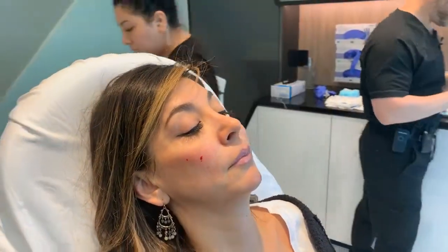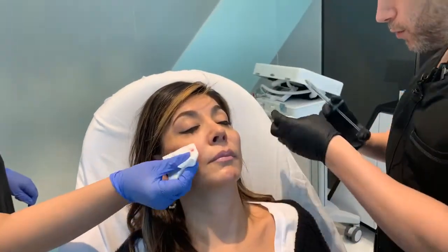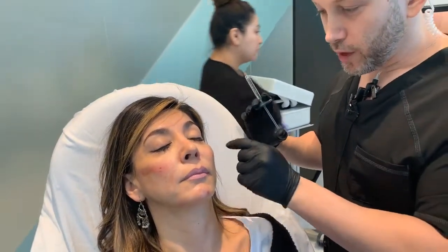And now we're going to move to the area around the mouth. That already looks better. Looks really good, actually. So what would you recommend for something around the eyes? Well, we're going to get there.